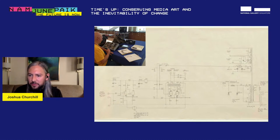He advised us to use a variable AC transformer, or variac, to adjust the incoming AC voltage, which is 120 volts in the US, for presentation, and additionally to ground the aluminum chassis of the amp for safety. After completing this work, we felt this artwork was now safe for exhibition.